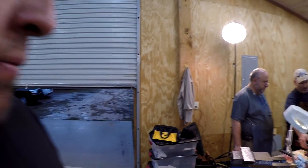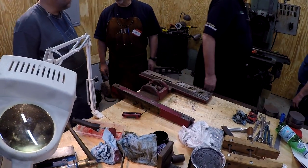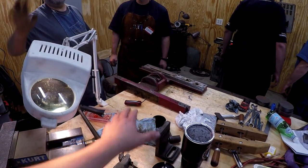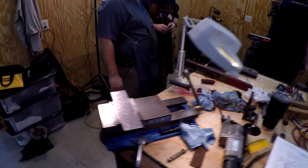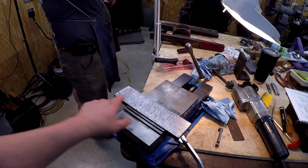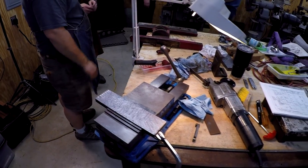So we're winding down day two. I just wanted to get a quick little shot around of some different scraping projects that the other guys have been working on. Let's take a little walk around. That's Lance's saddle off his 10EE that he's gonna be working on. He just started doing some power scraping. Got to get a little video of that once I get it a little bit flatter.